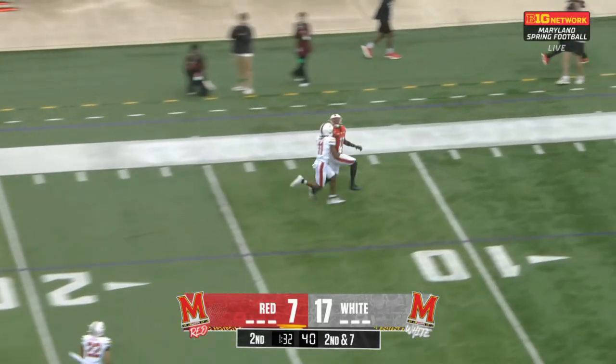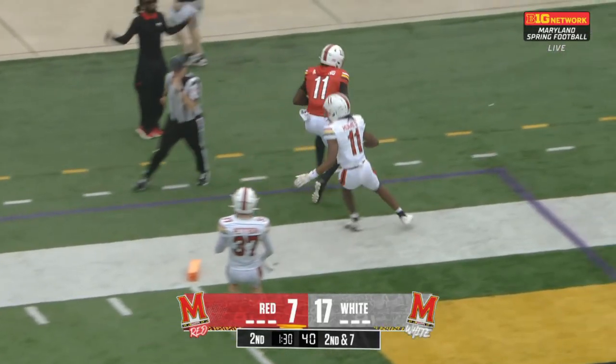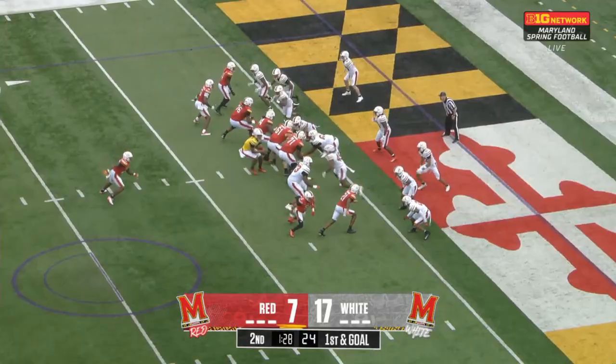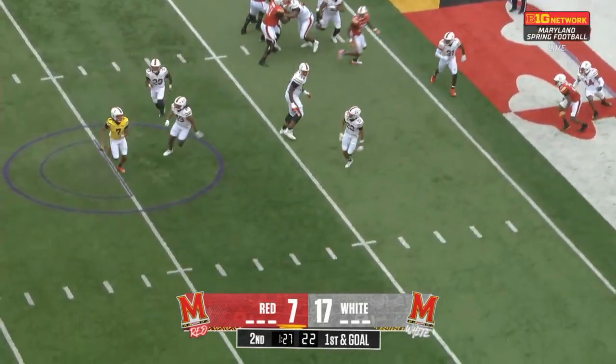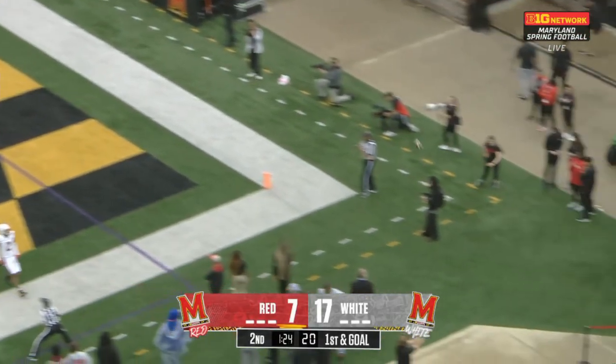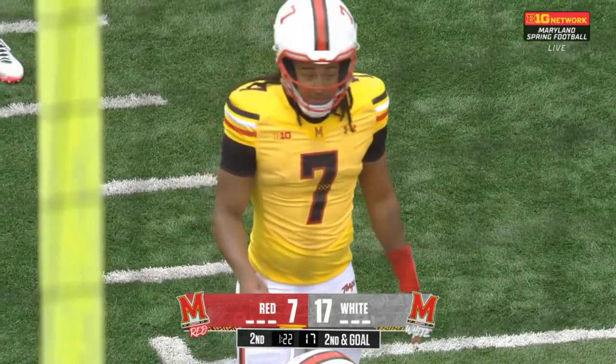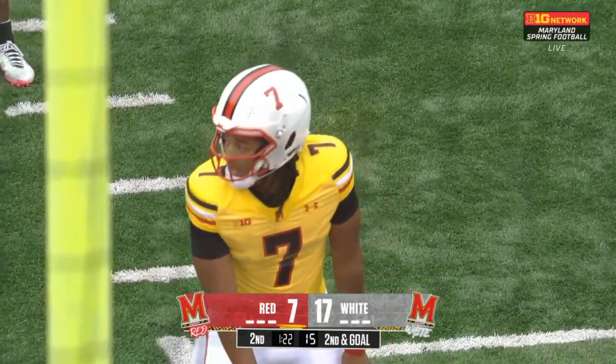Going deep down the sideline. Had plenty of time, and he dropped it in a bucket. For Ryan. You look when he looks. The problem is he never looked. It just dropped right in. And the play wasn't there after the quick snap. It didn't look like he ever moved his head to find the ball.